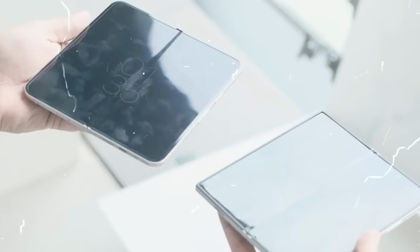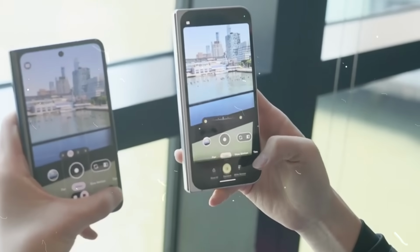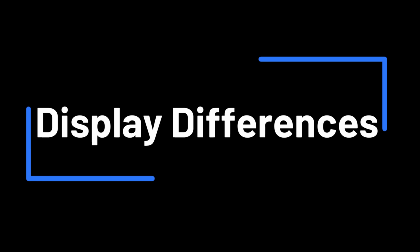The Pixel 10 Pro Fold is expected to be heavier, likely around 250 grams, making it less compact than its Samsung counterpart. 2. Display differences.